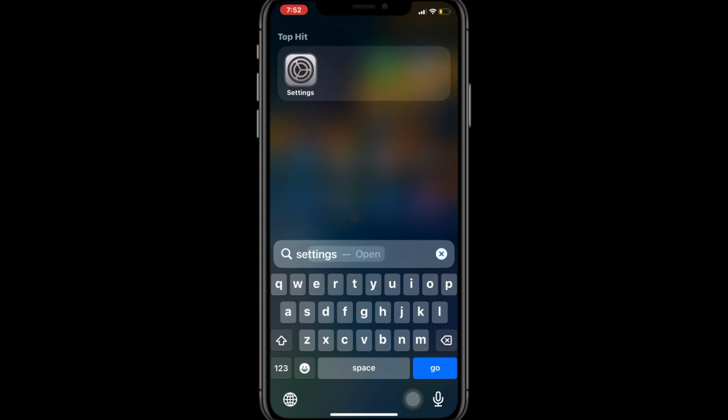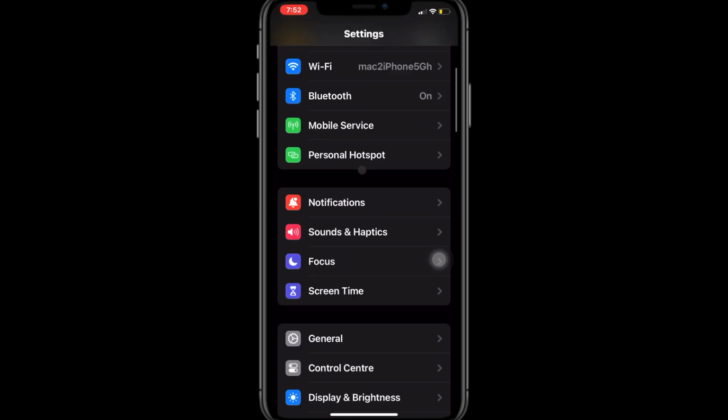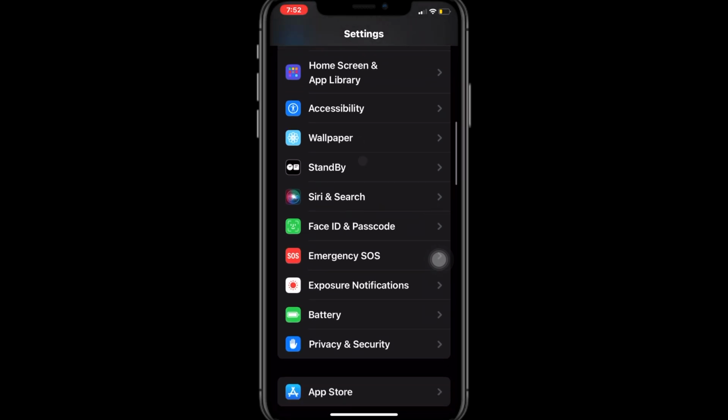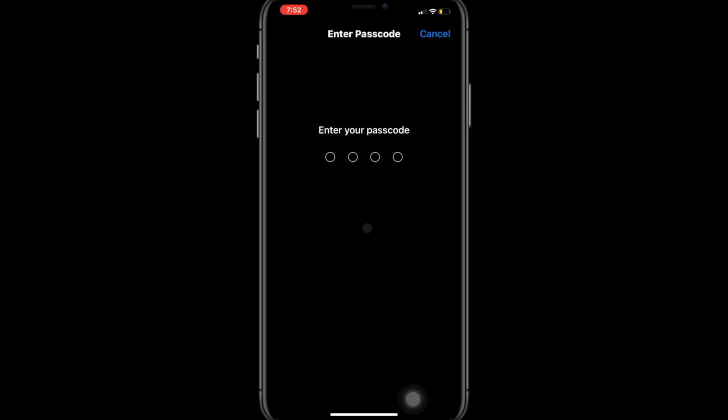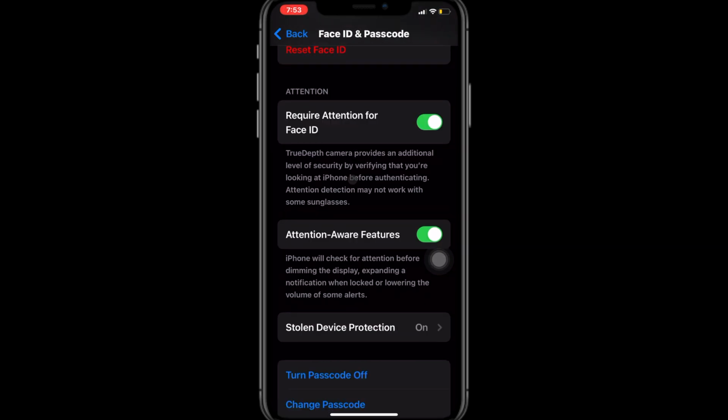To turn it off, go to Settings, then Face ID and Passcode, and turn off Attention Aware features.